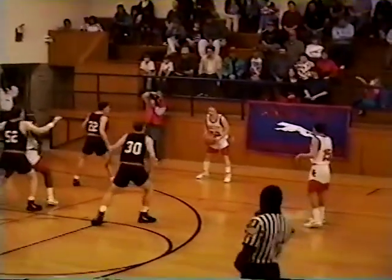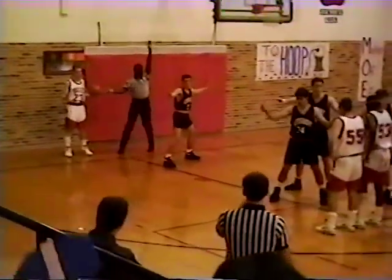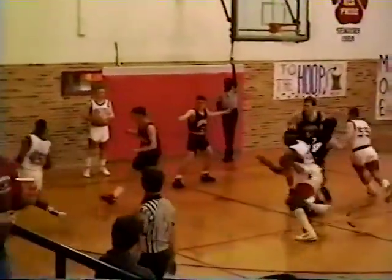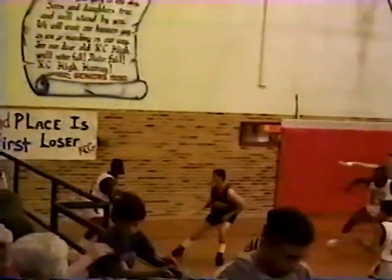Chris King to Marion, right wing. Marion back to King, top of the free throw circle inside. Stevens foul from behind by Casey Lentz, and I believe that Lentz is 12, 6:47 first quarter. Knox City inbounds it. Marion out deep to King, left wing.